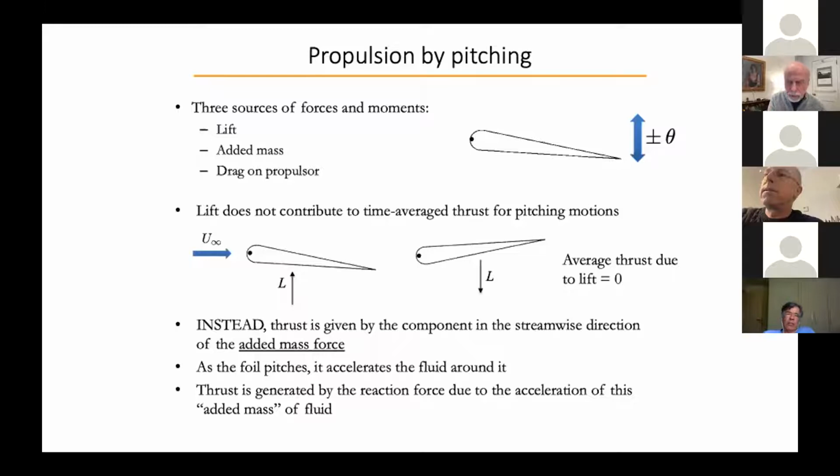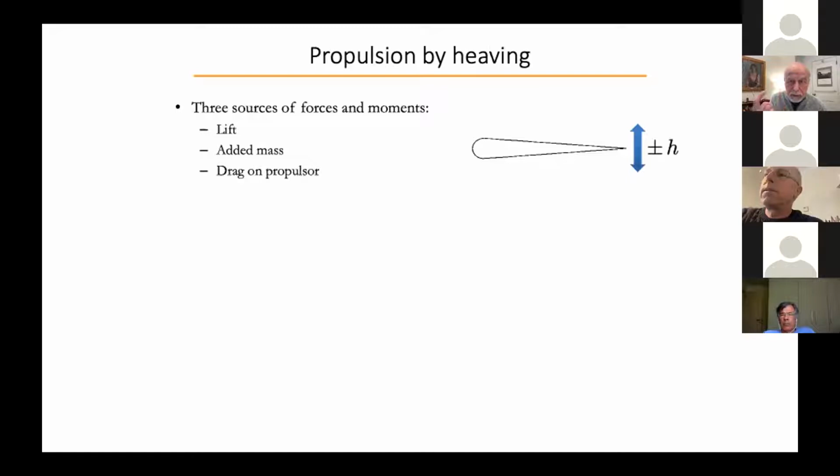If we look at the heaving, the forces and moments due to the heaving motion, we have the same three sources that we have to consider. But in this case, the added mass does not contribute to the thrust for heaving motions, because that's just moving in the direction normal to the direction of motion. And so that has no component in the direction of motion.